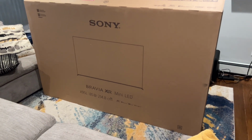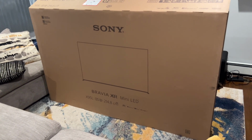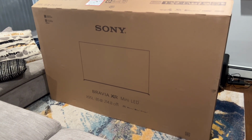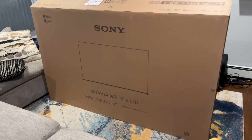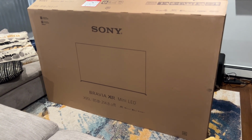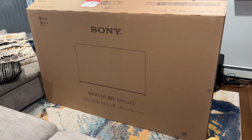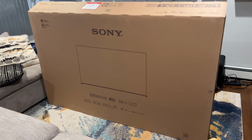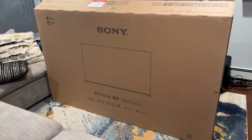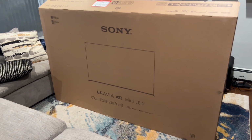I had the A95L, but I returned it. The size just wasn't what I needed for the long term. I mean, it was a great TV. It was everything everybody says it is and hoped for. It's an excellent TV, but for the long term, I couldn't get over the 77-inch size. I originally wanted an 85-inch TV. So the best TV I could get in this 80-plus size is the X95L.